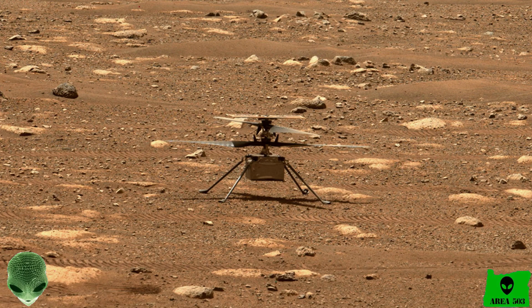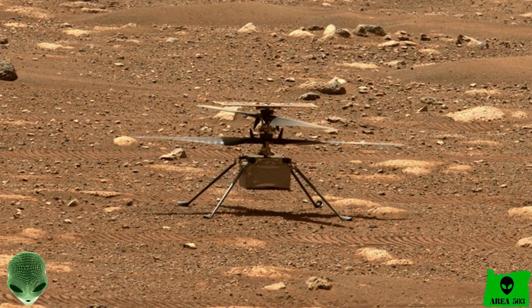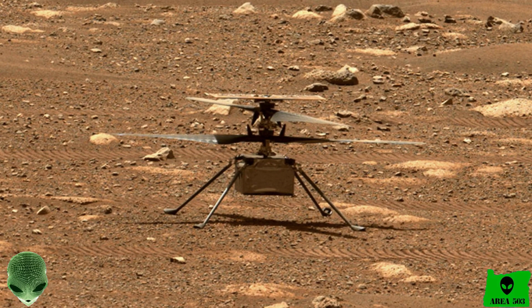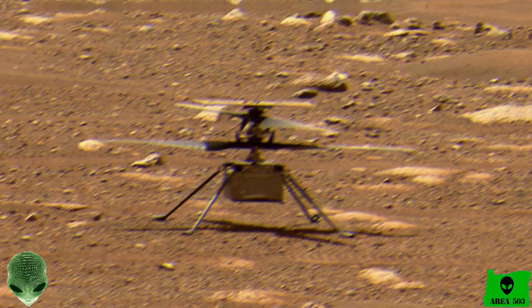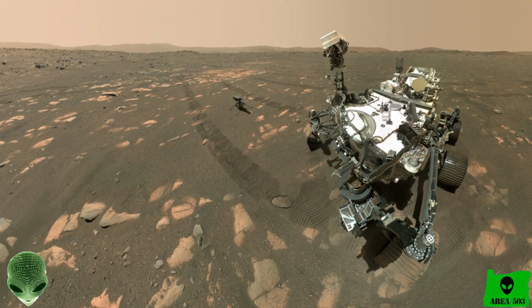But this little helicopter, like I said earlier, is definitely record-breaking, and I can't wait to see what other photographs this thing comes up with. But for now, that's about all we got from the Ingenuity drone. Let's see what we can come up with from the Perseverance rover. Wow, what a view. Just soak that in for a second. Pretty cool, I think. Let's check out that rover a little better.